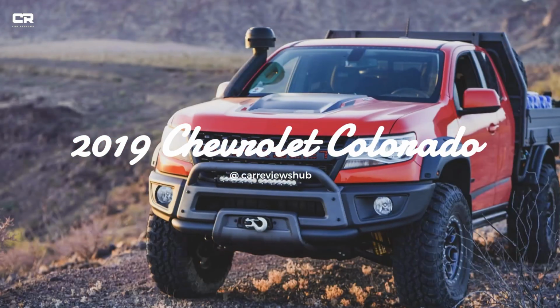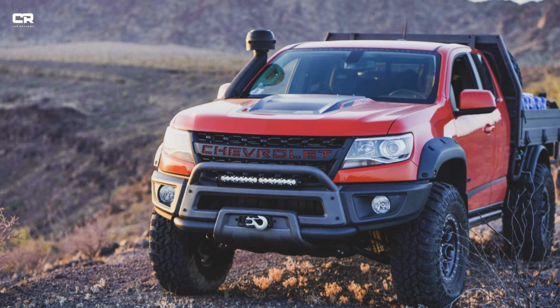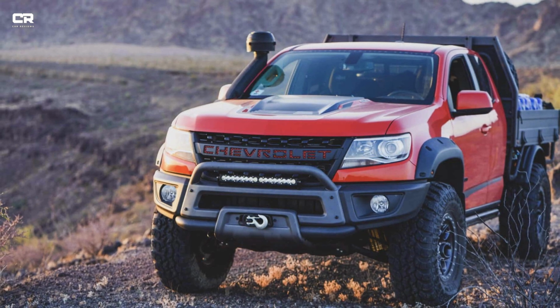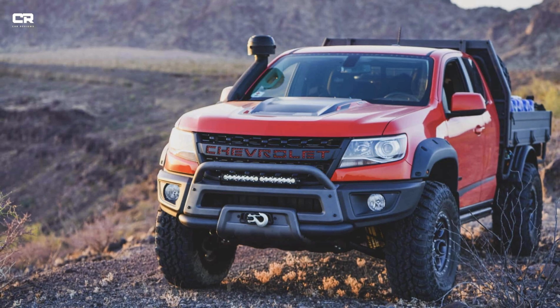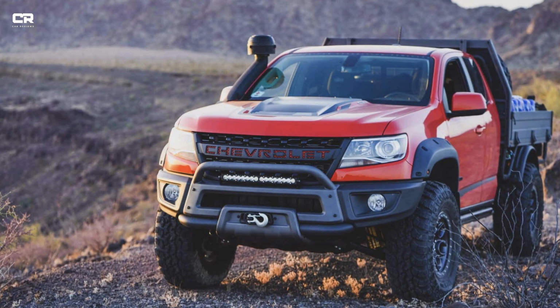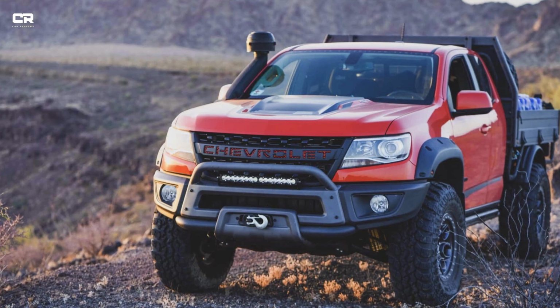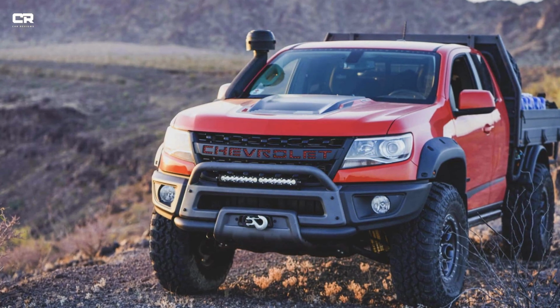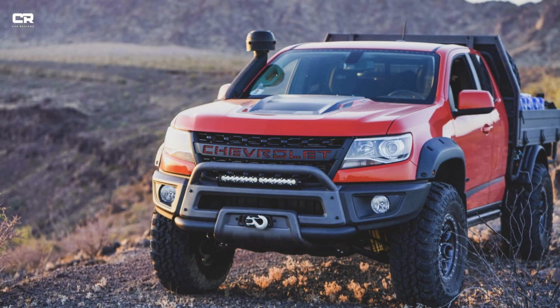2019 Chevrolet Colorado. At first glance, the 2019 Chevrolet Colorado seemed like the perfect mid-size truck, offering a rugged design, available diesel options, and an off-road ready ZR2 package. It was marketed as a tough, versatile truck for those who didn't need a full-size pickup. But for many owners, its biggest flaw overshadowed everything: a disastrous transmission.